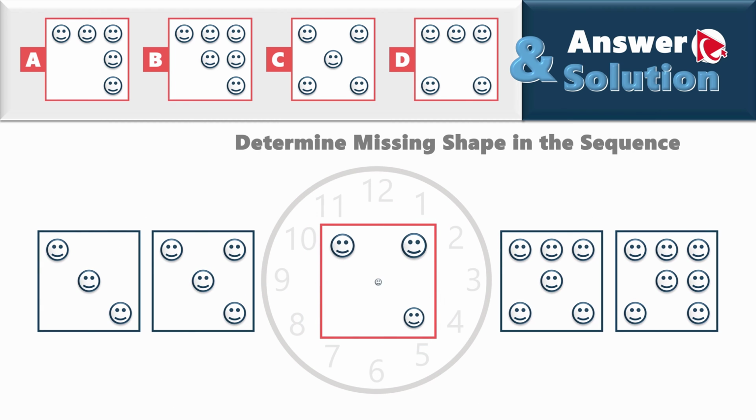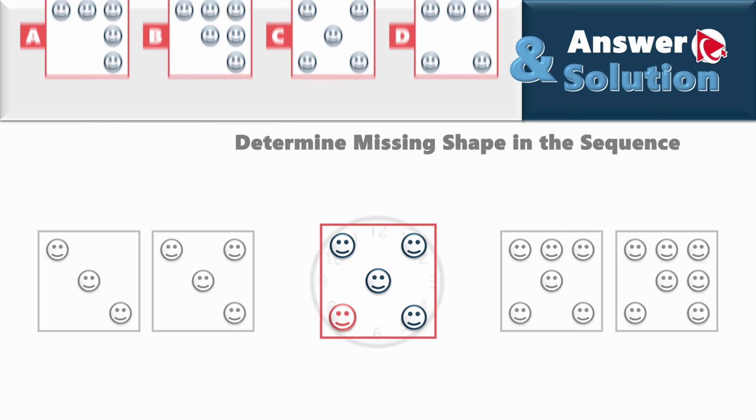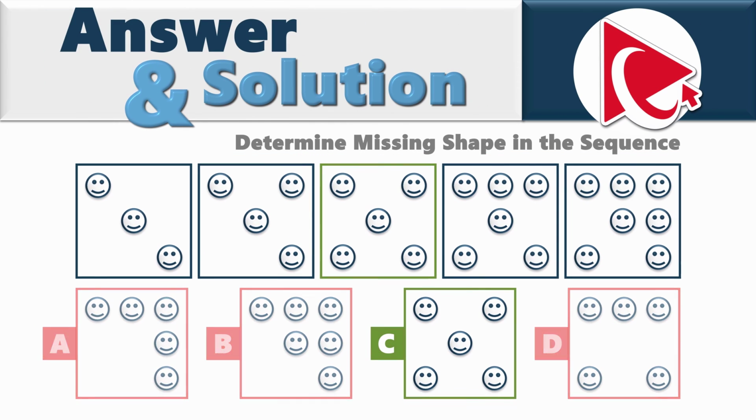As you can see, in shape 3, the missing smiley face would be at 7 o'clock. Then in shape 4, the new shape shows up at 12 o'clock. Then the next one in shape 5 would be at 3 o'clock. And then if we want to continue the pattern, the following shape, if there would be a shape 6, the smiley face would be at 6 o'clock, which means that the new smiley face will show up at 7 o'clock in shape 3, and which also means that the correct answer here is choice C.